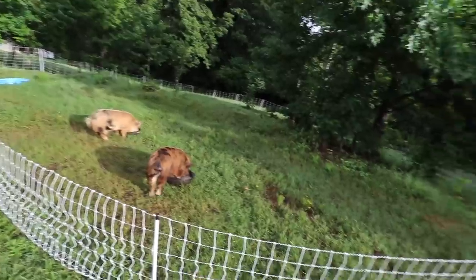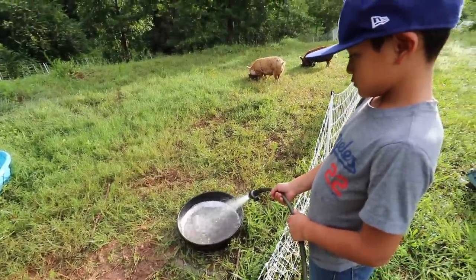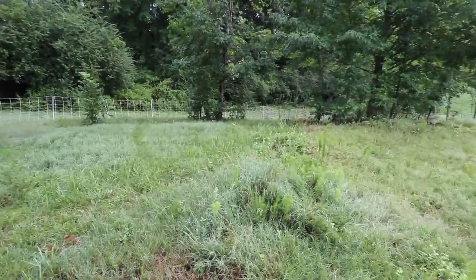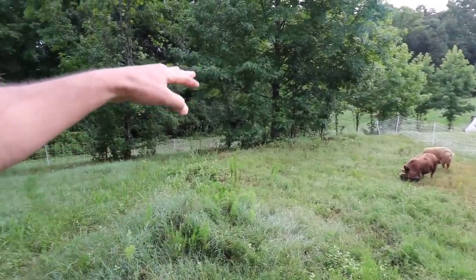Pigs are probably easier than chickens, I think. I mean, they've been in this spot for maybe half a week. How you doing, Van? Good. They have plenty of grass still. Look at this. It's all overgrown right here. And they're clearing a spot around the trees.